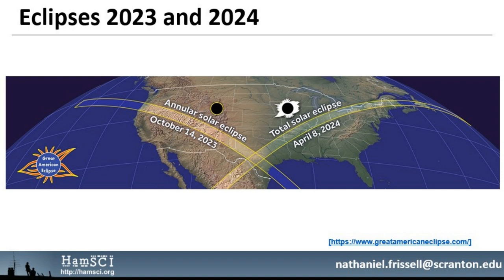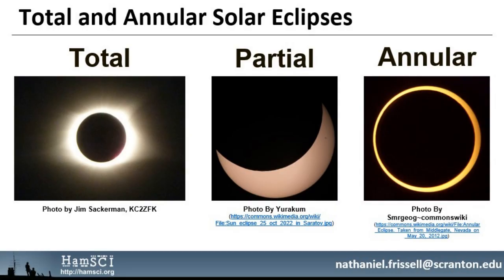So there are two. The one in October is an annular solar eclipse, that's October 14th, 2023, and then April 8th, 2024 is a total solar eclipse. A total solar eclipse, of course, is where the moon's disk completely covers the solar disk and you can just see the corona around it. This is kind of the holy grail of eclipses, the thing that everyone wants to see.